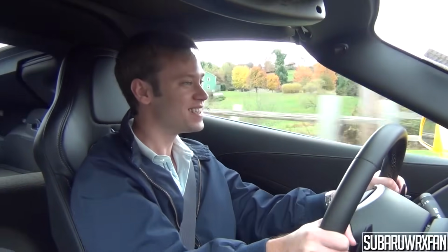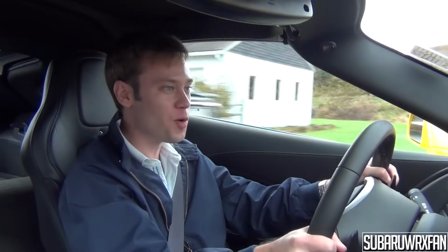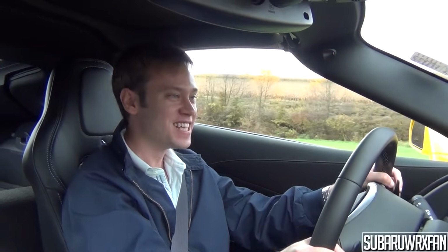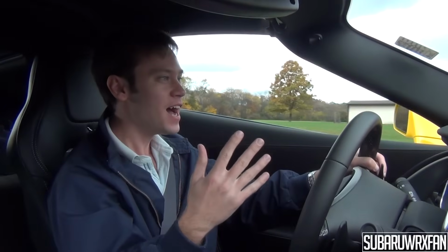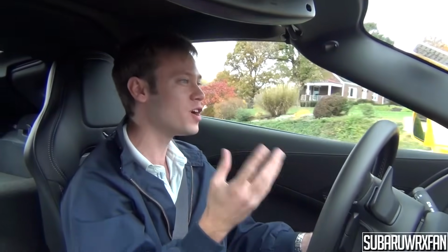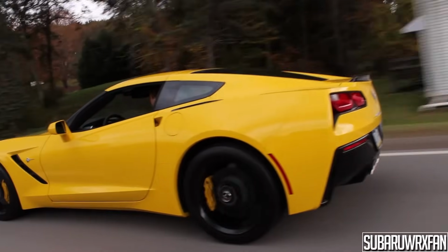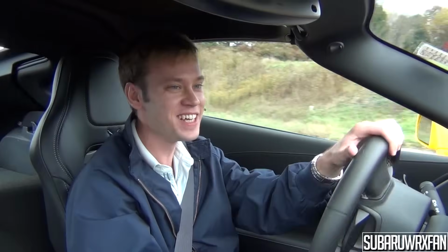But yeah, going around this windy road with its up and down elevation changes, it's so planted. I'm really impressed with the way that this Corvette handles. It's way better than the C6 in my opinion. It's so much more alive. The C6 always felt kind of bulky to me, and it was a good handler, but it was always heavy. This one feels a lot more light on its feet, and really impressive.